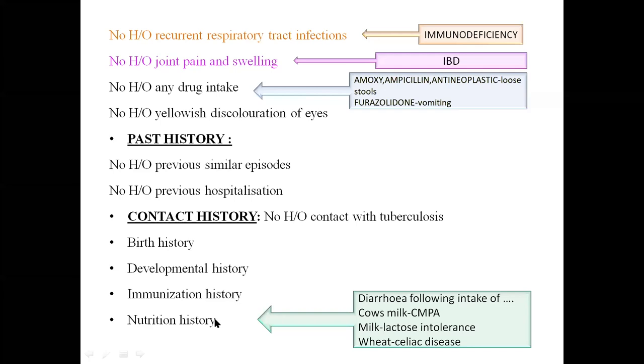And certain things are important when you are taking the nutrition history. You should ask whether the diarrhea followed taking cow's milk. So it points towards cow milk protein allergy. If the child had diarrhea following the intake of milk, then that points towards lactose intolerance. Mostly lactose, the age factor is very important. In this child, a 4-year-old child, this is unlikely lactose intolerance. So lactose intolerance usually presents at a very young age. So in this child, it is not relevant, but you should know all those things. And also if the diarrhea was following the intake of wheat, then it points towards celiac disease. So you should ask whether any particular food substance aggravated or caused this diarrhea or not. So that part should be included in the nutrition history.